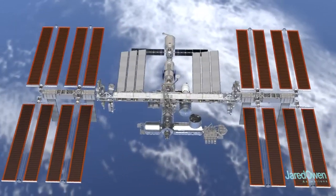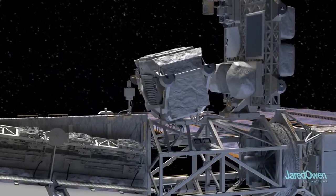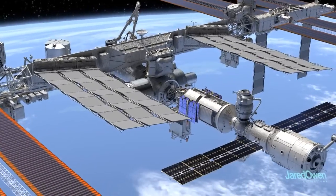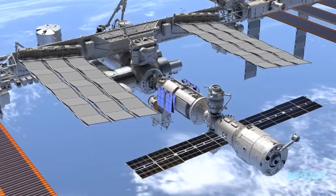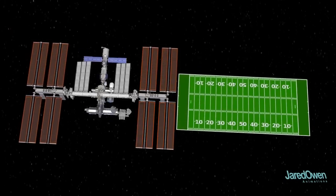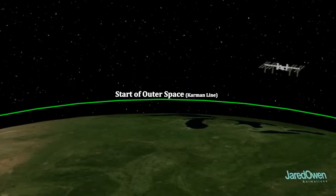This is the ISS as it looks today. It's mainly used to conduct science experiments that can only be done in space. There's usually 6 astronauts on board the station. They generally switch out about every 6 months so that no one spends too much time in space. The station is about the size of an American football field. It's located just outside the Earth's atmosphere.